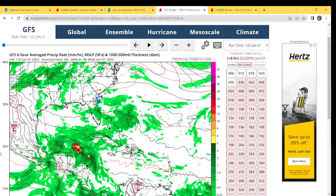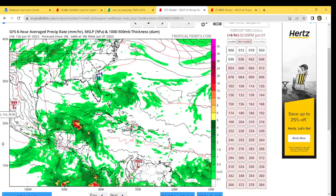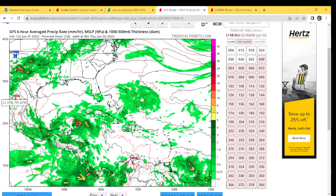All right, so here is the 12Z GFS, and as you can see, the initialization isn't really good because it starts it off at 1,002 millibars and it's 1,007 millibars. But we're still going to go out and see what happens with this.